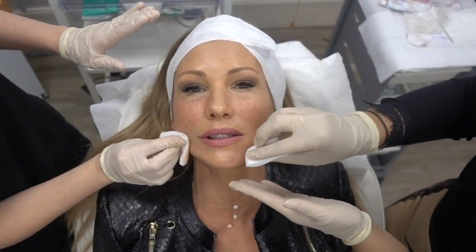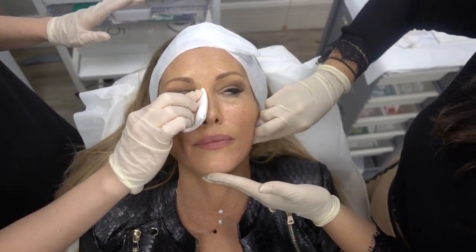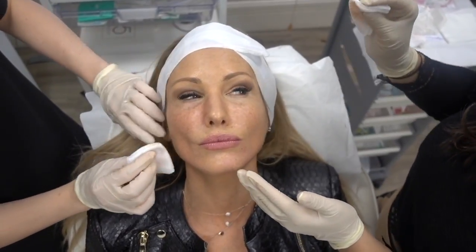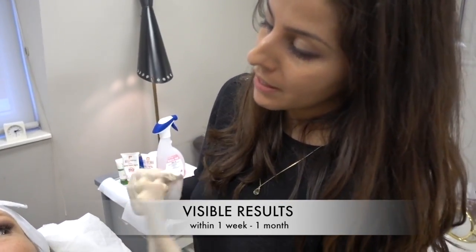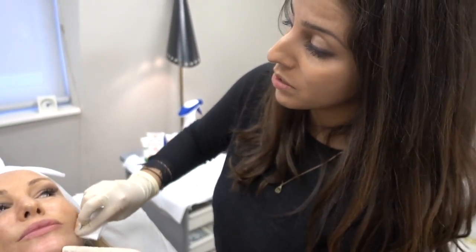You have 2 of these a month apart, and you actually start seeing the results. When do you start seeing the results, honey? It's very individual depending on the age and the quality of your skin as your baseline. However, most people should see a result by a month after their second treatment. Right. But some people, depending on their age and their skin quality, can actually see results in a week or two.